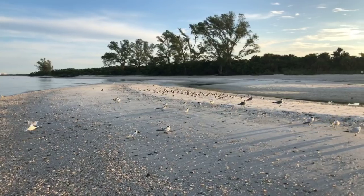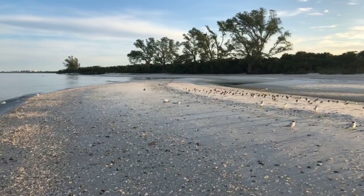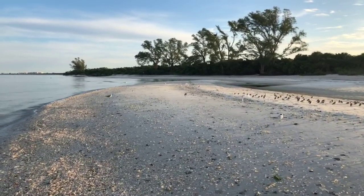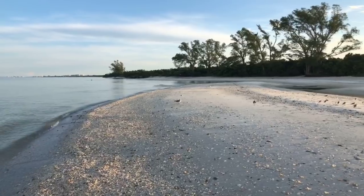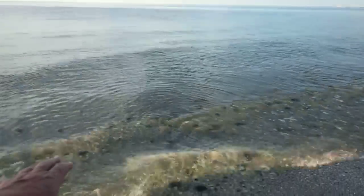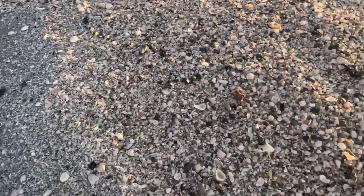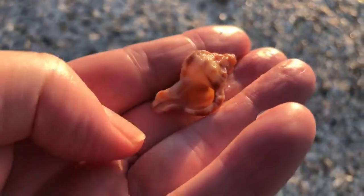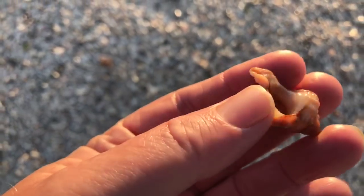Beautiful out here this morning. The tide's not quite as low as it was last night. Last night, these rocks out here were all exposed. What do I see down here? Oh, nice little apple murex shell here to greet me this morning. Beautiful, beautiful little apple murex. That's a nice one.